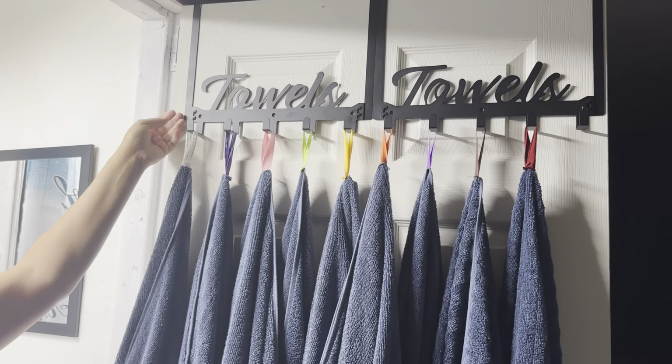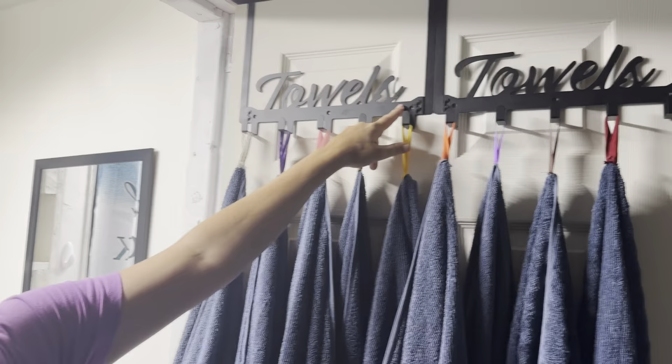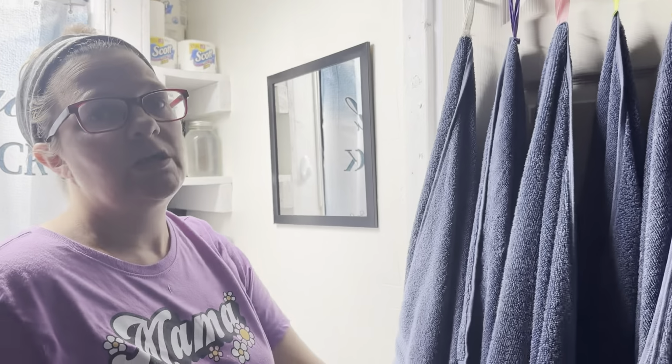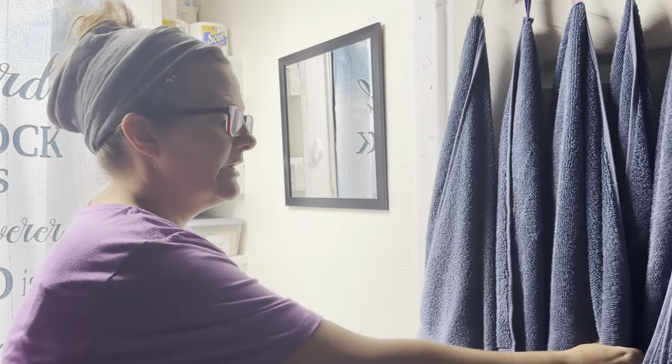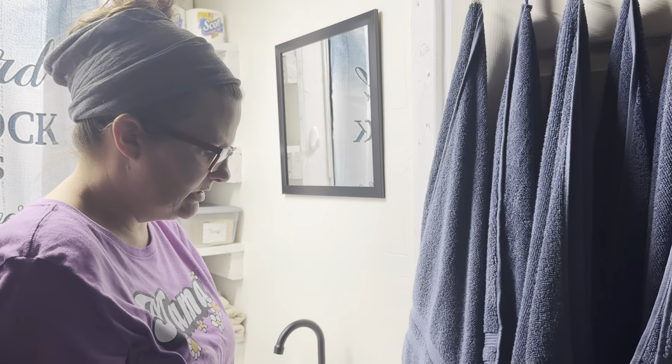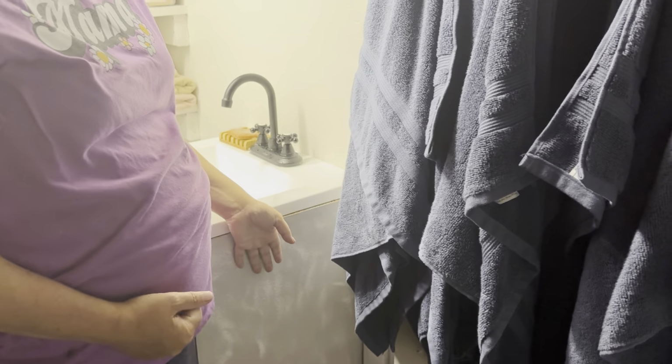They can go either like this, or you can take these sides off and just screw this into a wall. So eventually these are actually going to be in the other room. I don't like this here because it's too close to here. So sometimes it's really hard to shut the door.